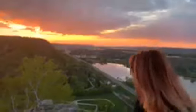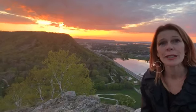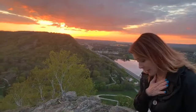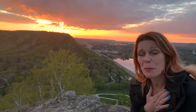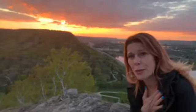But this is one of a kind. I don't think that there's anywhere I've ever seen along the Mississippi River that you can get up on the top of the bluff and see a view like this. It is one of Winona's most special gems.